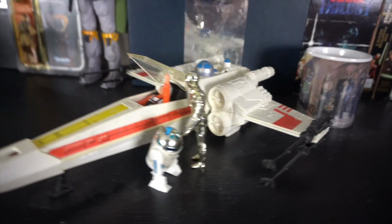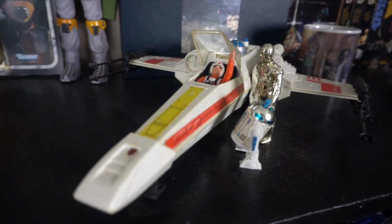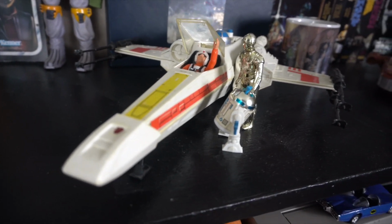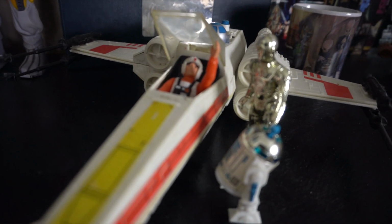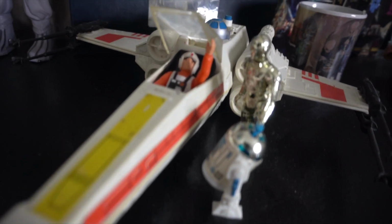We've got, of course, right here, the TIE Fighter. I am really, that age is starting to creep up on me. X-Wing fighter right here, and you got the sensor scope, R2, a 3PO, and a Luke inside.